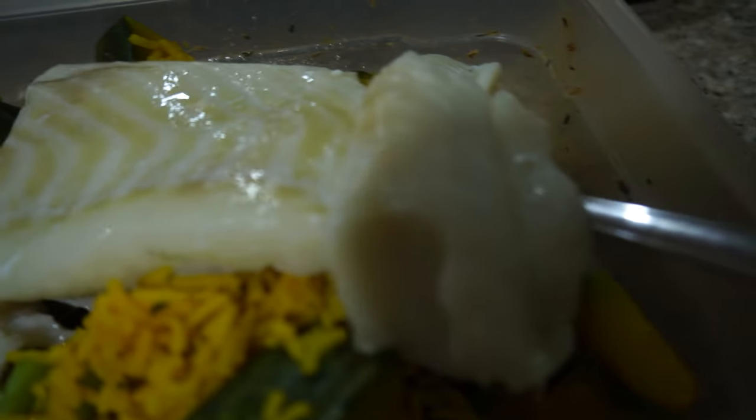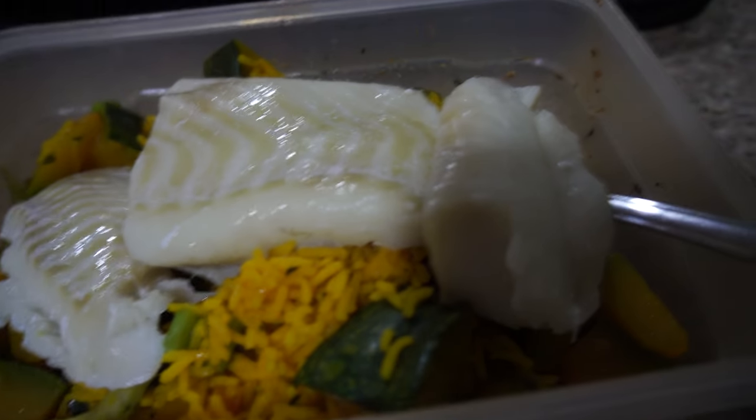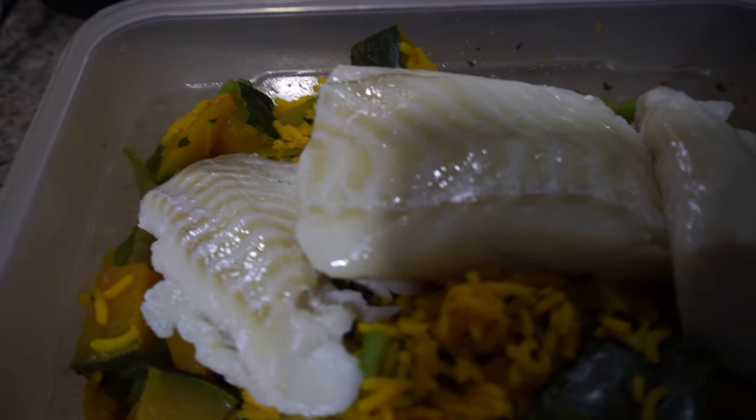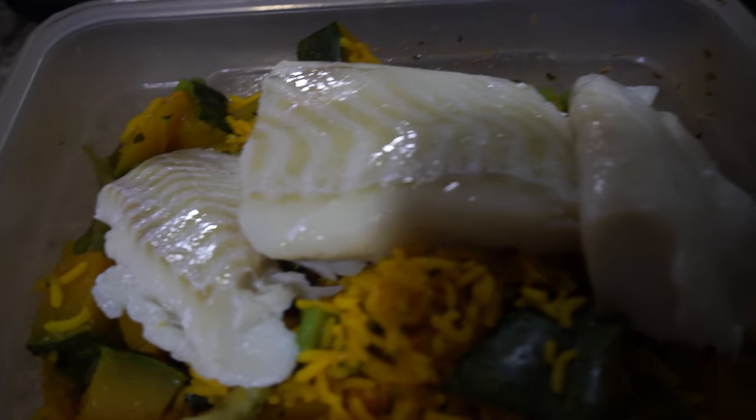Alrighty, this is the finished product. Some beautiful codfish, perfectly cooked. We have some pumpkin, we have some celery, and the 50 grams of golden rice with plenty of Himalayan pink salt, because I always add some extra pre-workout, because you know you'll lose a lot of it during the workout and you get a much better pump. Let's enjoy and see you at the workout.